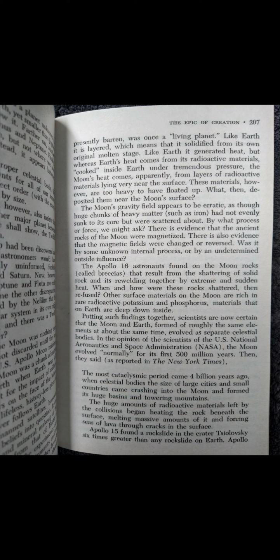The Apollo 16 astronauts found on the moon rocks called Breccias, that result from the shattering of solid rock and its rewelding together by extreme and sudden heat. When and how were these rocks shattered, then fused? Other surface materials on the moon are rich in rare radioactive potassium and phosphorus, materials that on Earth are deep down inside. Putting such findings together, scientists are now certain that the moon and Earth formed roughly the same elements at about the same time, evolved as separate celestial bodies.